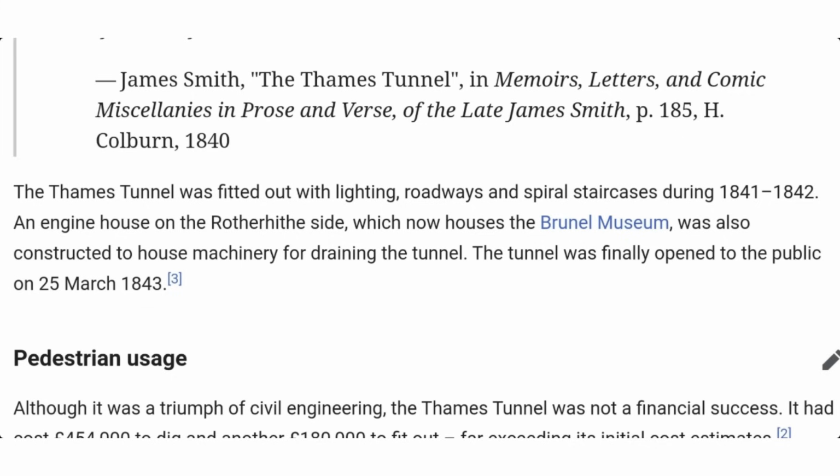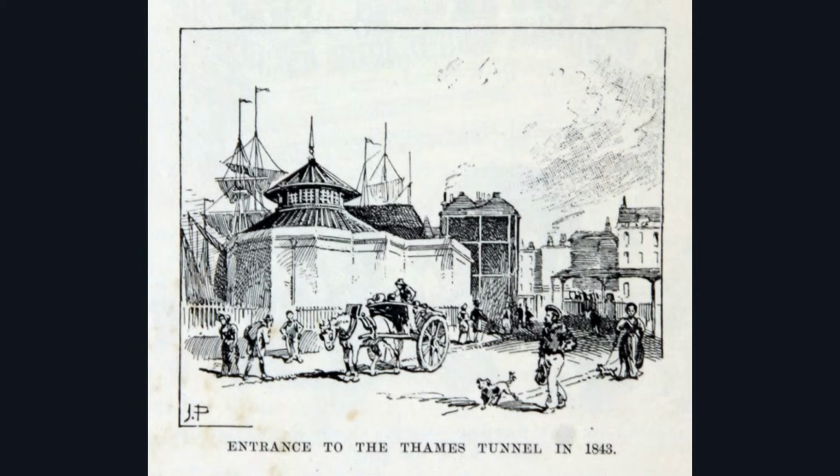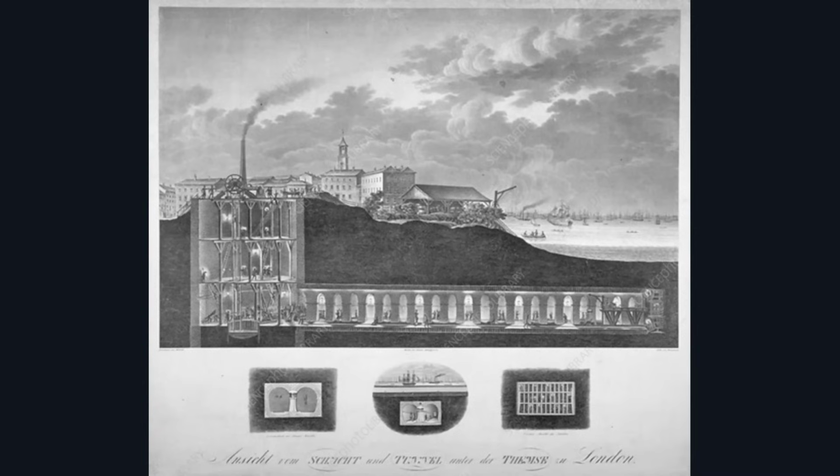So this was the entrance. Again, it's like another rotunda. And this is it. So you go down a lift as well. There's also a lift. And it'll take you all the way to the other side.